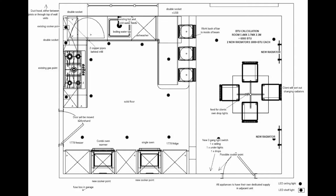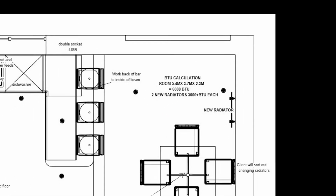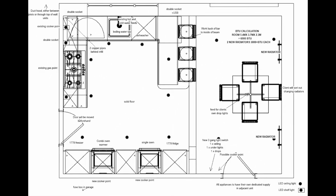One last point, on the right hand wall you'll notice we're suggesting 2 radiators. Now above that you'll see the BTU calculation we've done for the size of room, so we've worked out exactly how much heat these radiators need to kick out, and as there's 2 radiators we've put down exactly what BTU output each radiator has to produce.